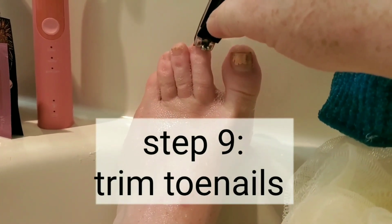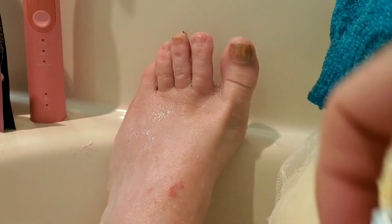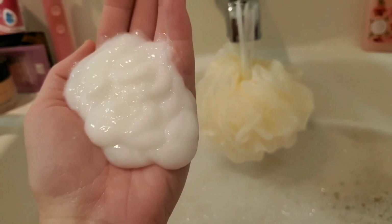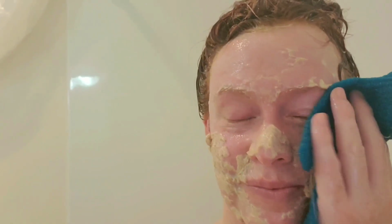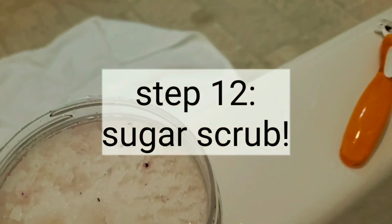Here I am trimming my manky toenails. I am so sorry for this shot. Not fun. And going in with some nail polish remover to get the 4-month-old nail polish off. Yes, 4 months old. You heard that correct. And then I'm whacking on some conditioner up here, just a basic cheap conditioner. Just while I'm in the bath, I'll leave that on for like an hour.